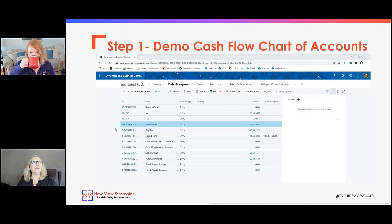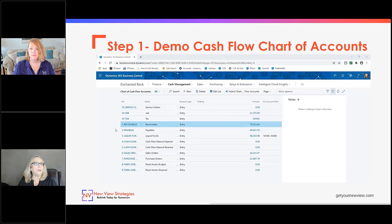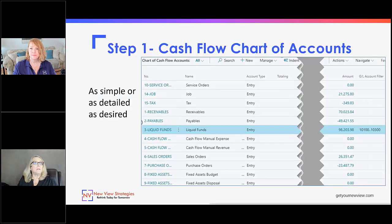Okay, so let's break this down a little bit more. Again, just showing you the overview. Now, the amounts you're seeing here are actually because I've run a cash flow forecast. You may or may not have those on your screen when you start. They should all be zero. But let's, again, I want to talk about the fact that you can make this as simple as you want, which is, I think, what you get when you first look at Cronus. They're very, very simple chart of accounts. You can expand upon this.